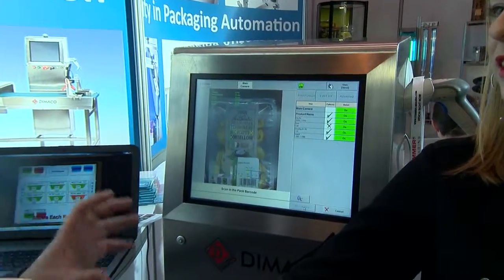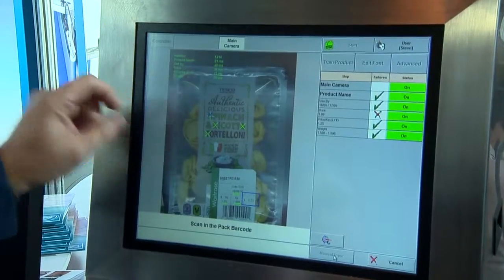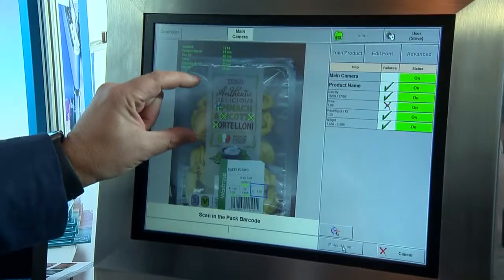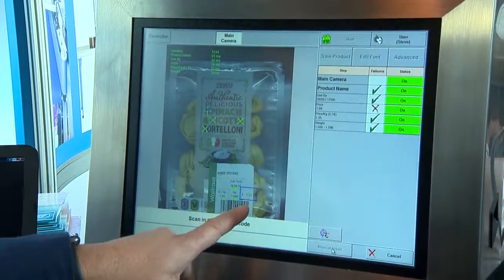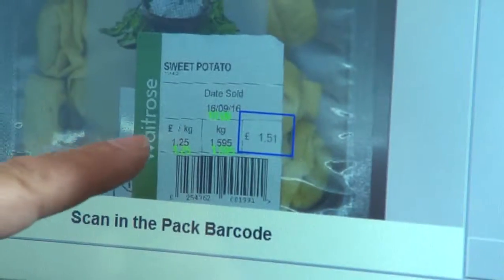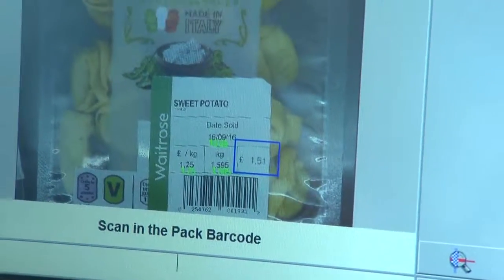And would you like to talk us through it, Russ? Yeah, sure. This is an example of the offline system that Dimaco have made. It's a very simple system, but it does an awful lot very, very fast. And what we can see here is an example. On this image, within less than a fraction of a second, it's checked that the product is okay. It's checked the price per kilo, it's checked the weight, and it's checked the price. It's put a little blue box here, you might be able to see on your camera, to tell me that that price is the wrong price for that weight there. So it would stop a whole production run from being incorrect.